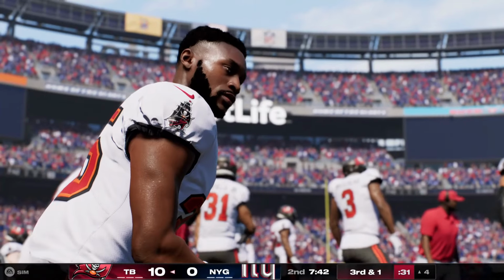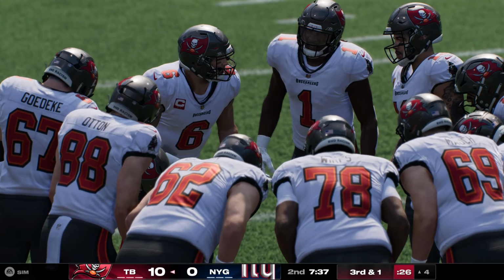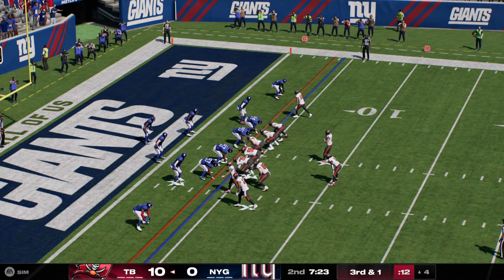And I think he just wanted to give the ball to one of his playmakers to see if they can make something happen, but he ends up throwing into a crowded area. And after the catch, he isn't able to do much with it.